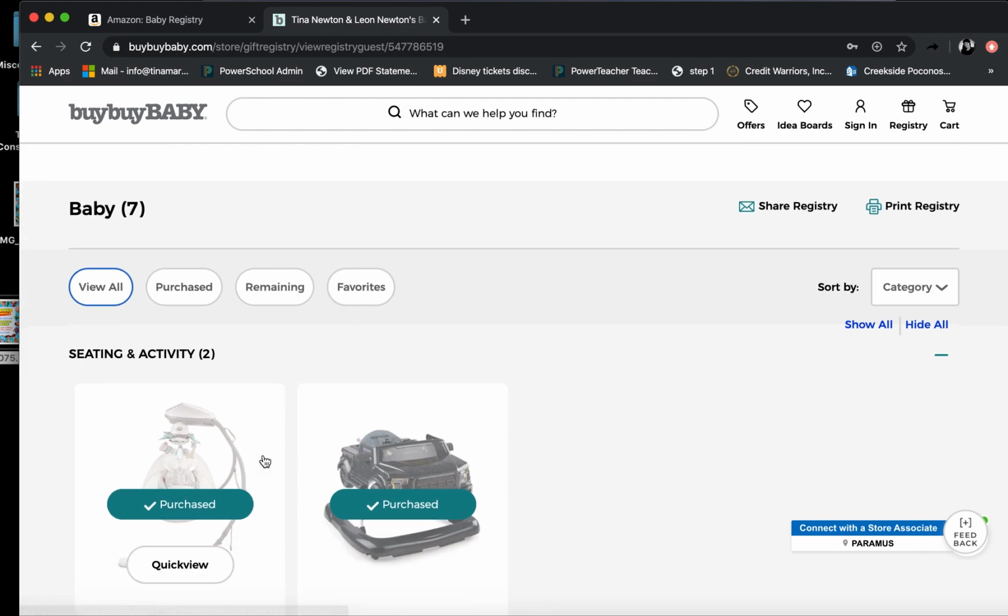Just want to say this swing is everything. Donovan has slept on here, even now, he's 6 months. They can fit up to 25 pounds. It doesn't swing as much because he's heavier. He's about 18 pounds. But this has put him to sleep many, many nights.